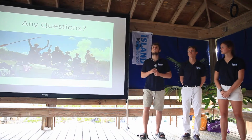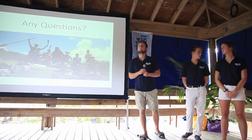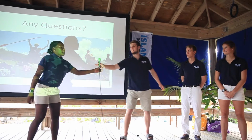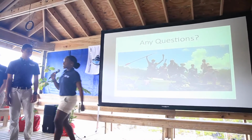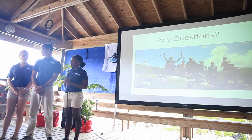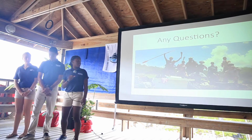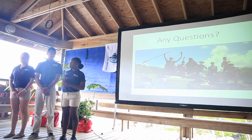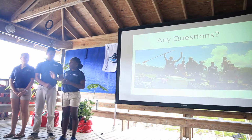Sorry, can you repeat that? Are there any local laws protecting these ponds from the introduction of non-native species? That's a good question. So the question is, are there any local laws protecting these ponds? Currently there are no laws protecting the ponds, and that is one of the purposes of our studies, to find out how important they are ecologically, so that we can then move towards conservation and protection.